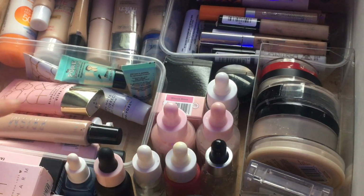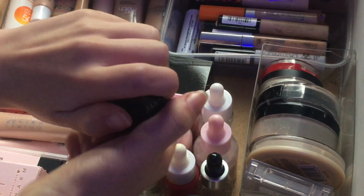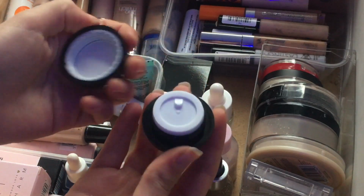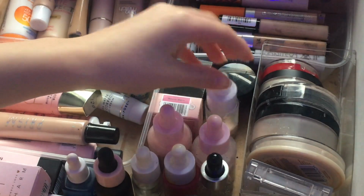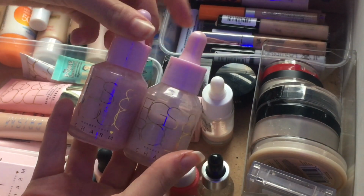Moving on to all of my primers, I do actually have quite a lot. I don't really know why, but I've just collected a lot. I've got this one, I'm not actually sure how you say the name, but it's a jelly-like consistency. I have this Fourth Ray Papaya Face Milk. I have these two Figs by Rouge Illuminating Drops.